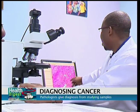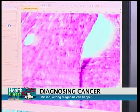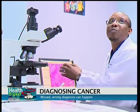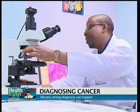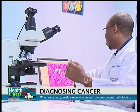By looking under the microscope, I'm able to see the cells, the pattern of the cells and the shape of the cells to say that this is a smooth muscle tumor. But there are certain things I'm not seeing, and I'm able to say this is not cancerous, but it is benign, yes, by looking at it.